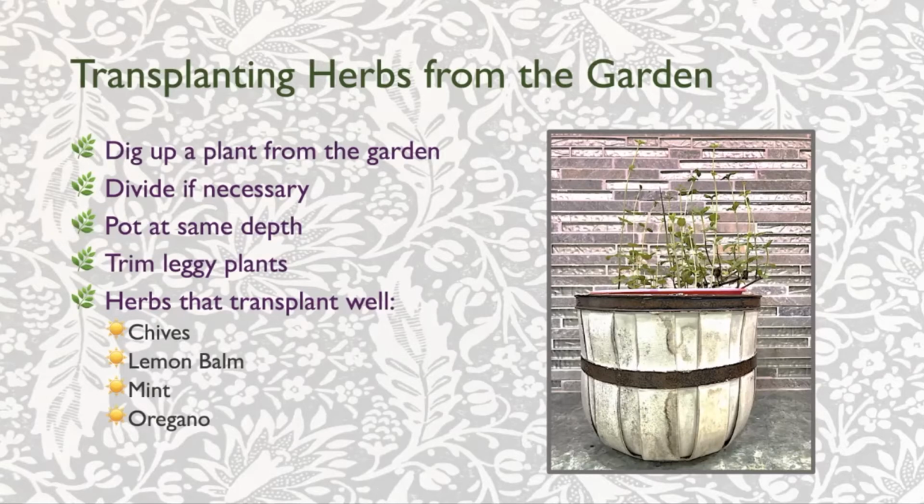If you have something that's really leggy, has some long, spindly leaves, you can trim those right off. You can trim those off, trim off the bottom leaves and propagate those and have even more plants, which is what I ended up doing with this mint. This pot of mint grew so much, I cut it off again, and the mint that you saw in the video actually came from this plant.